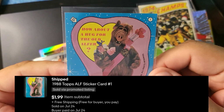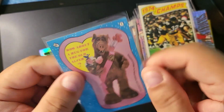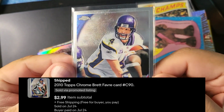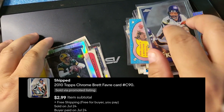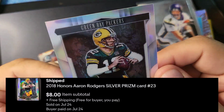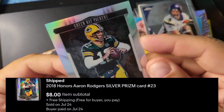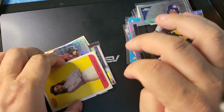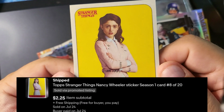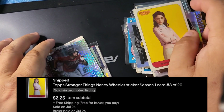Alf sticker. What a great show that was. Here's a 2010 Topps Chrome Favre in the Vikings uniform. Another out of the 8-cent Favre box. These are awesome. They're $8 a piece. I've sold a couple of them already, but man, that's a nice turn. 8 cents to $8. Mandy Wheeler out of Stranger Things stickers.